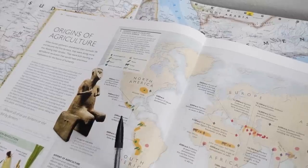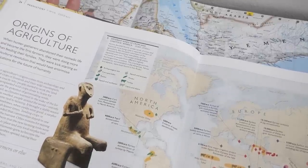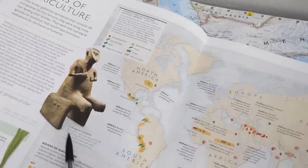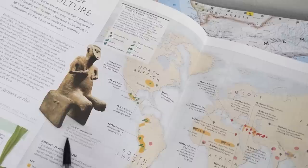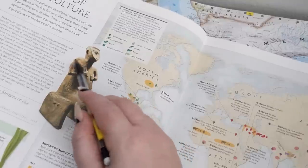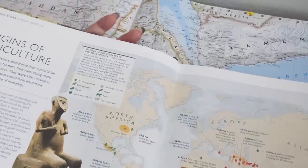Let's read all the little captions now. Let's start in North America. Why not? Let's start off with this cool statue. He's got his legs up. The Hungarian statuette, it says: Agriculture's significance to community life was frequently expressed in art, such as the 5th millennium sickle-clasping idol from Central Europe. Yeah, it's like he's got it slung over his shoulder. That's a neat statue, I like it.